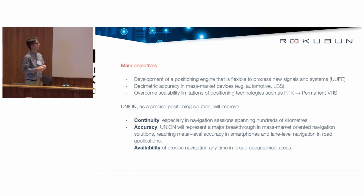We want also accuracy. That's kind of the de facto metric for all positioning engines, right? We want decimetric accuracy for automotive and metric level accuracy for lower grade receivers, such as the ones we can find in smartphones. And finally, tied to continuity, we want also availability. So we want to maximize as much as possible the availability, so the points at which we have positions and we don't have parts of the territory with a lower degree of accuracy.